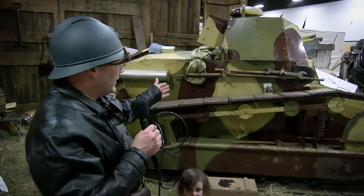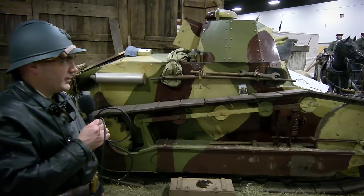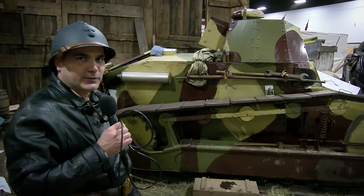And then the tank itself is an FT-17 tank. The French built this. It was a revolutionary design at the time, with large front wheels that could go over obstacles and shallow trenches. It also had a rotating turret. It was the first tank to use a rotating turret. They were either mounted with a Hotchkiss machine gun or with a 37mm cannon. In this case, it's the short barrel 37mm cannon, which was designed not to take out other tanks, but to take out machine gun nests.